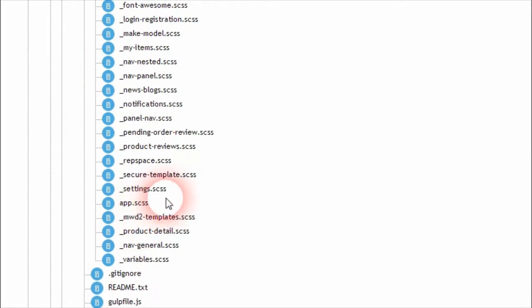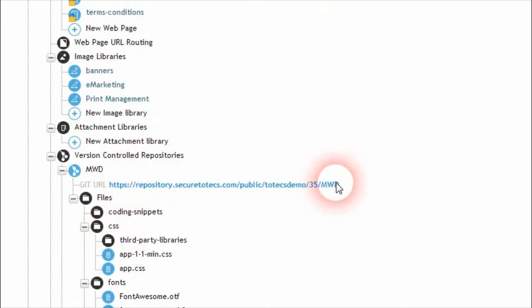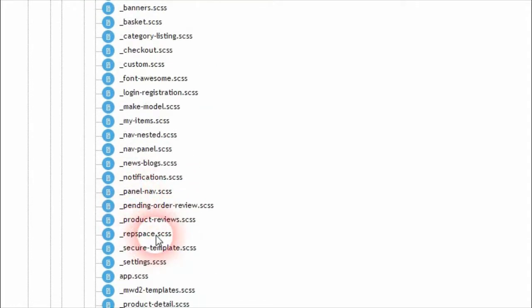Two of these files contain the main location where we can change the colors of the website, which is settings.scss, as well as variables.scss. So once our website is deployed, adding this Git repository to your local machine then allows us to modify these files and then make adjustments to the colors and themes. And if you want to learn more information about how to customize a Master Website Design content managed website, come talk to the TOTECS team where we can give you additional documentation and training on how to do this.